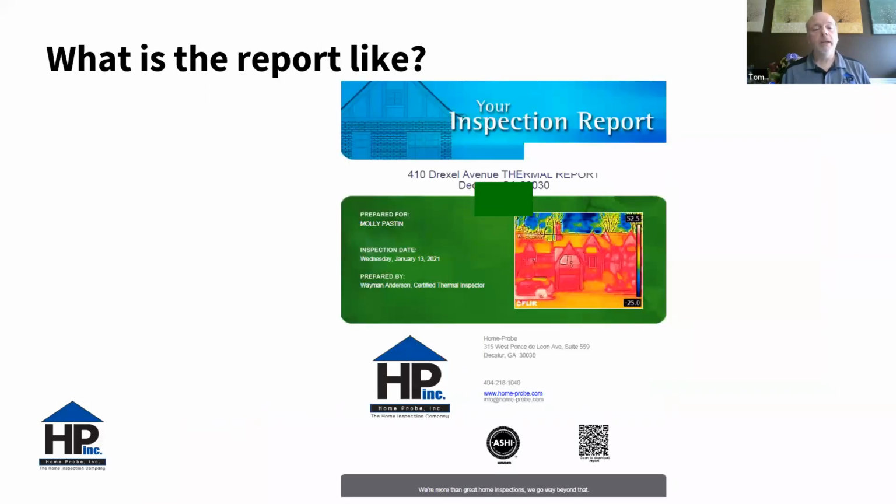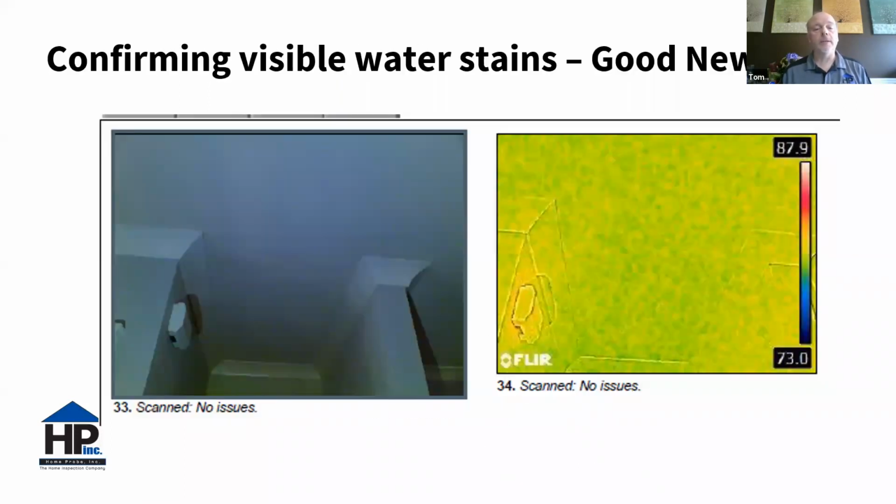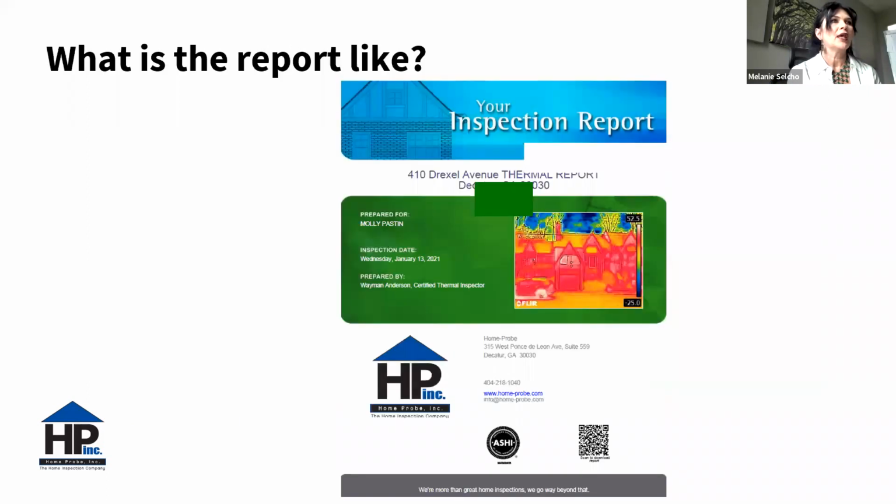And then it would go into the report as complementary, supplementary photos, confirming either way, confirming that it's dry or confirming that there was a moisture issue. Okay, so it's like one more piece of information we can give someone. Yep. Speaking of which, let's talk about the report.